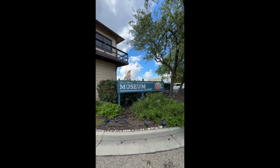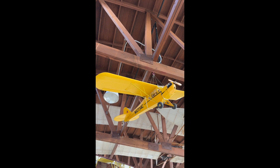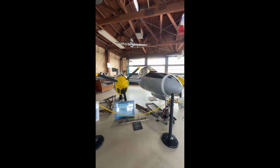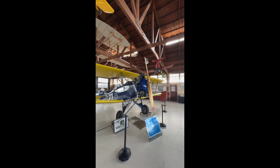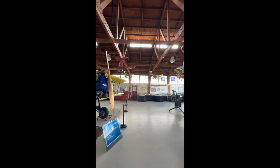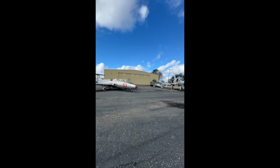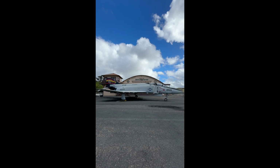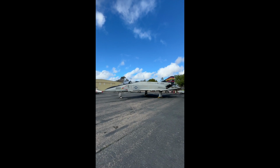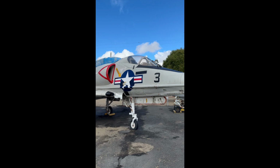After lunch, we were off to the Santa Maria Museum of Flight. This is a really awesome museum. It's near the Santa Maria airport, and this is a great space to go if you are interested in aviation, flight, or if you are really into movies, because several movies were filmed here. Also, they have props from a bunch of movies that were donated to the museum, and they have them on display here, which is very cool. They also have an outdoor area, so be sure not to miss that. And they have a second building as well.